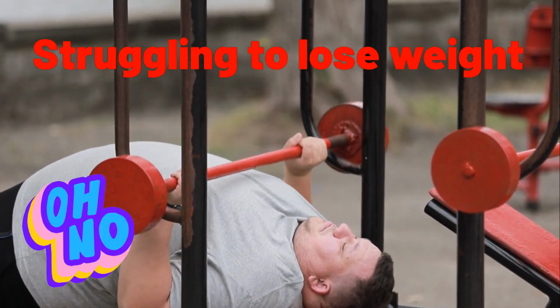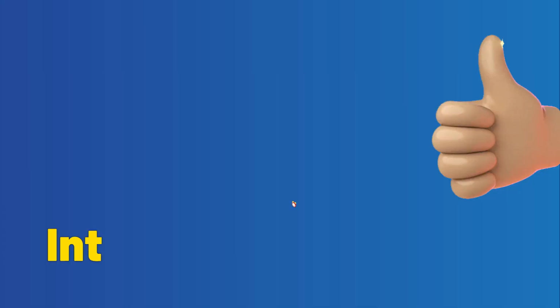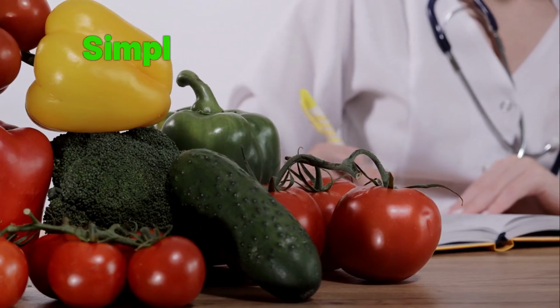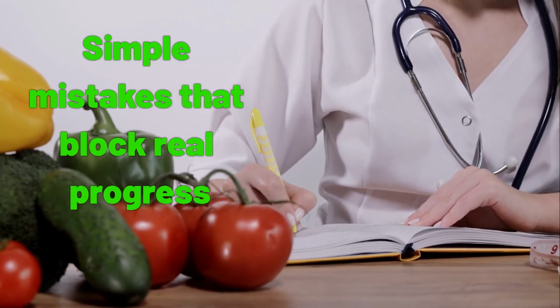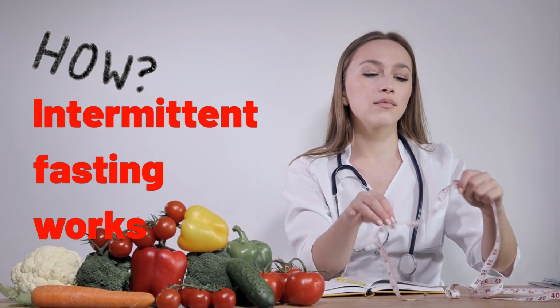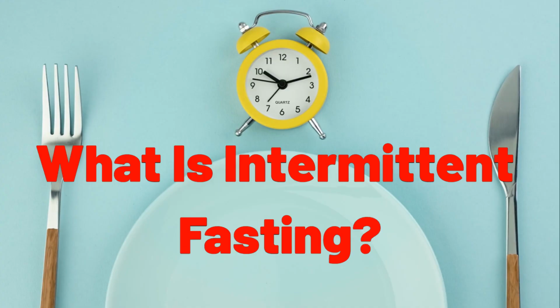Struggling to lose weight despite countless diet plans and hours in the gym? Intermittent fasting might be the game changer you've been looking for. But here's the twist. Many beginners make simple mistakes that block real progress. In this guide, we'll explore how intermittent fasting works, why it's so effective, and how you can adapt it for lasting success.